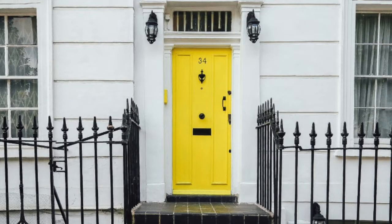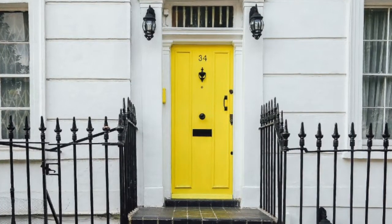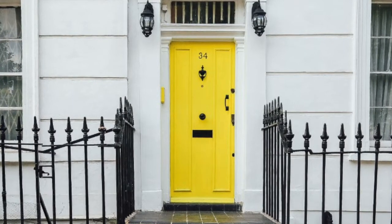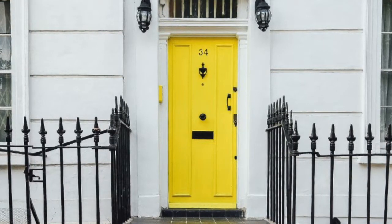Okay, not gonna lie, I am loving this yellow, especially with the black hardware and accessories. Now, if I could do anything, I would add just a little bit of greenery. I feel like it needs a little bit of green, so shrubs or something like that, maybe plants. But this is really nice.